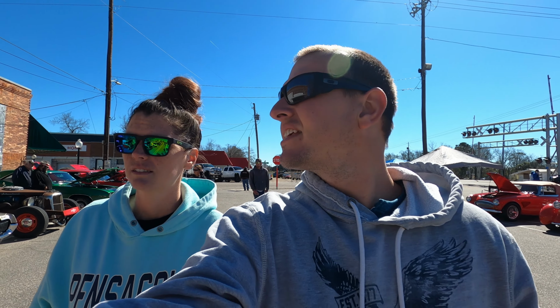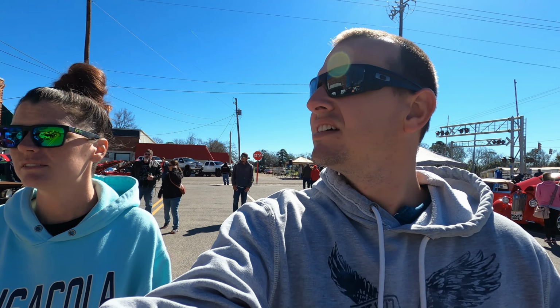Like I said, we went to the first one. It was in a park a little further up the street. This one's in the middle of downtown Ashford. Bigger turnout, too, I think. Yeah, a lot more older cars here. It's a good turnout. What do you think so far, bud? Good. Do you want to see other cars? Which ones are you going to show us?